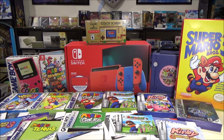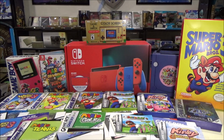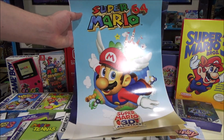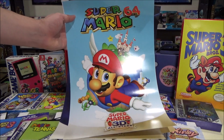And the last item that I want to talk to you and share with you guys about this video is also in celebration of Mario's 35th anniversary. This is the Super Mario 3D All-Stars poster set. So let me show you all three of them. Originally, this was sold out, or out of stock. You got this from the My Nintendo store by completing various missions and things like that, and basically getting up enough points to trade them in for this poster set. And then it sold out. It went out of stock really quickly.